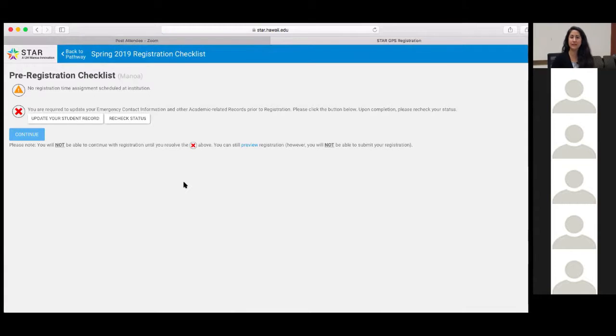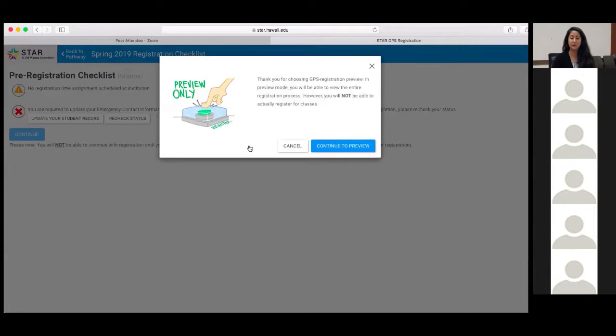And the first thing you're going to see is a pre-registration checklist. So make sure that you follow the prompts to update your student record, read through and respond. If there are any holds on your accounts, I think both Martin and Irene talked about health clearance. If there's any type of a hold, you would see it on this particular screen. And so you want to make sure to provide whatever updates that the system is prompting you to do, and to clear any advising holds. For now, we're going to go ahead and continue forward in a preview mode.